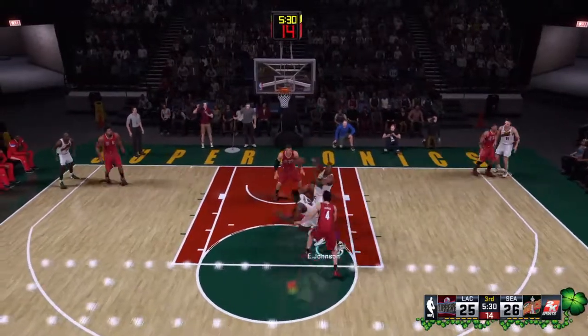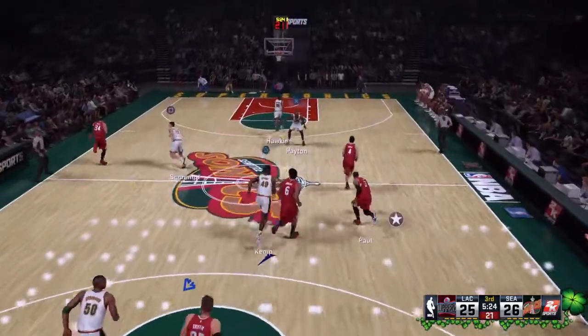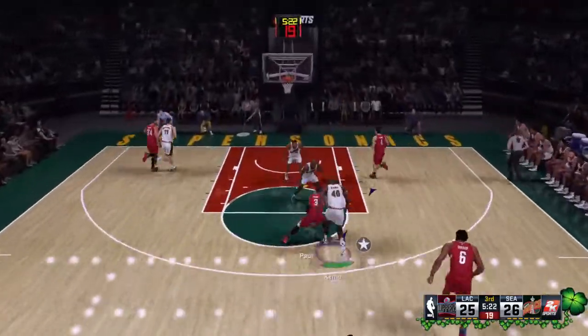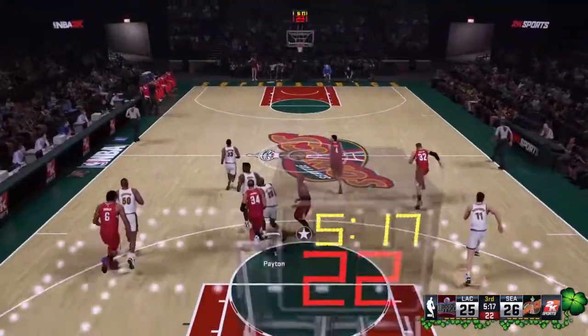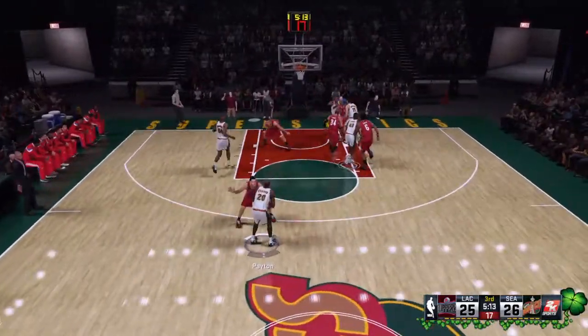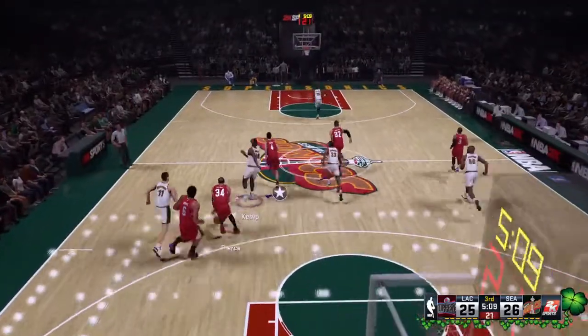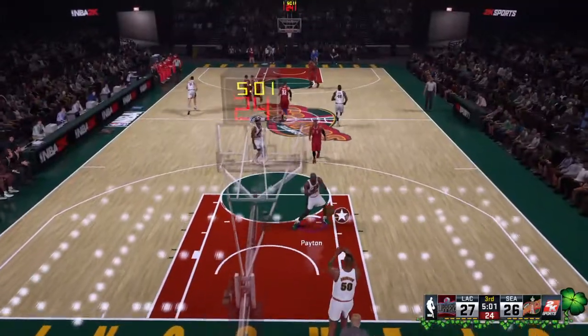Kemp inside. Defended by Paul. Hawkins. No good on the 3. The Clippers trail. An even 3-on-3 break. It's taken away by Payton. Down low, it's tipped. Pierce with the steal. An even 3-on-3 break. The shot's good from Paul. Paul's got the first bucket of the third here for the Clippers.